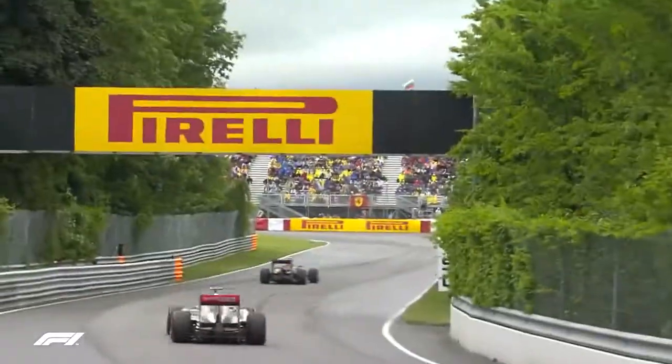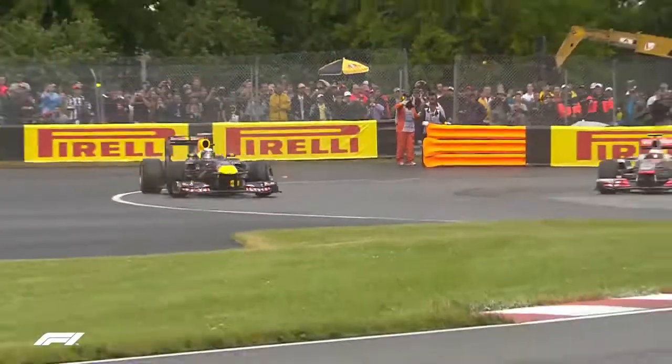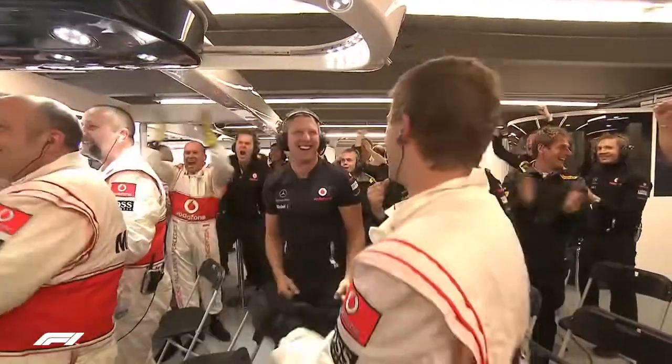Jenson Button driving for his life, driving for the victory. Has Vettel got what it takes to hold him off? I think Vettel's got wide. Yeah, he's got wide. He turned in too late. He got the tyres. Button leads the Grand Prix. Sebastian Vettel turned in with his tyres just touching the water.